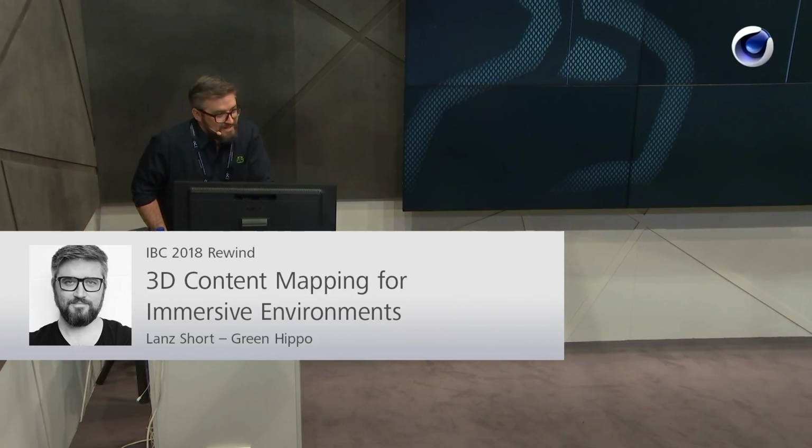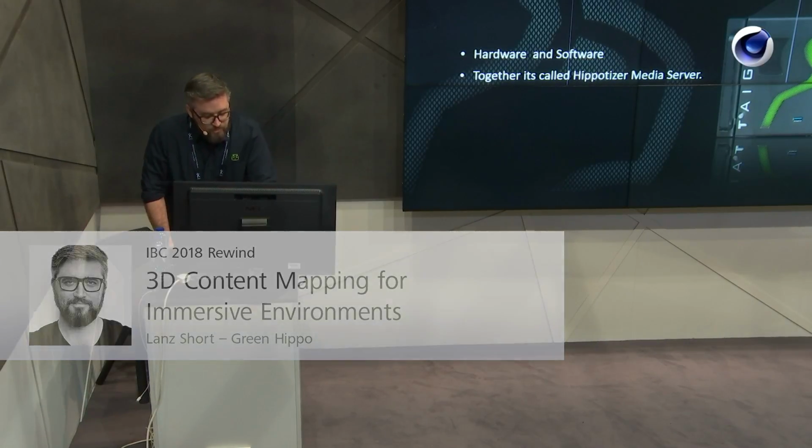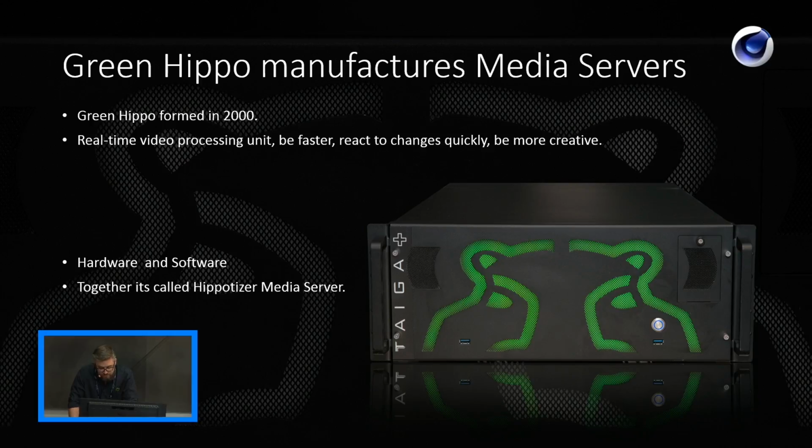So what is Green Hippo? Green Hippo started back in 2000 with the aim to create real-time video solutions. The founders, James and Sean, worked both in rental and staging, but mostly doing corporate events like conferences and exhibitions. But they were also involved in a range of club installs.